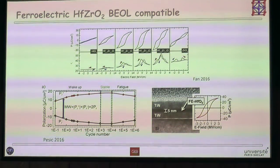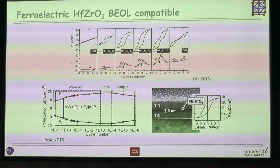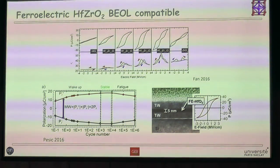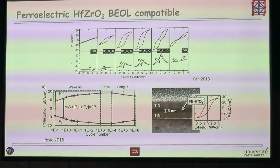And as has been said, one of the interests of using ferroelectric hafnia-based materials is that the optimum ferroelectric response is around 10 nanometers. It's between about 8 and 15 nanometers. So it's CMOS compatible. You can put it into the production line today. And furthermore, it's 3D integratable. In other words, we don't have this problem of depolarizing field. So this is why people, and in particular industries, are very interested in it.